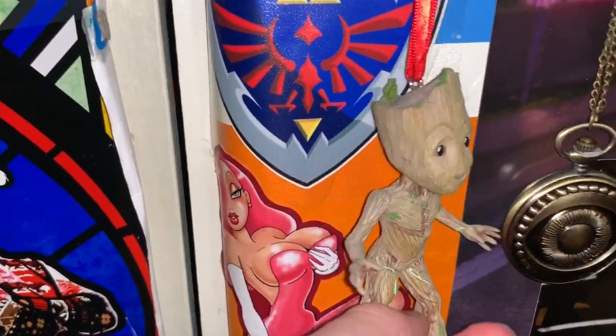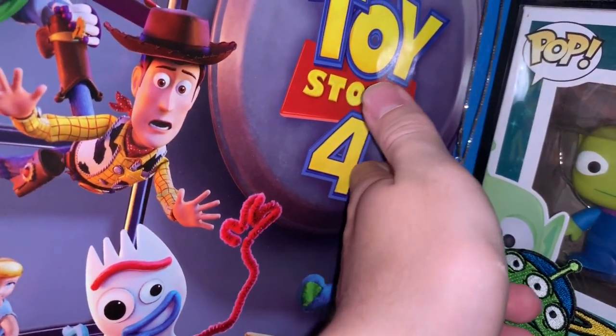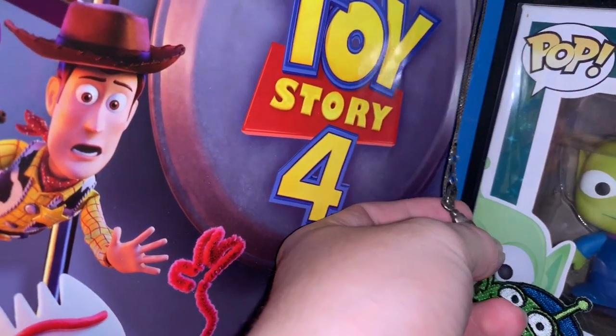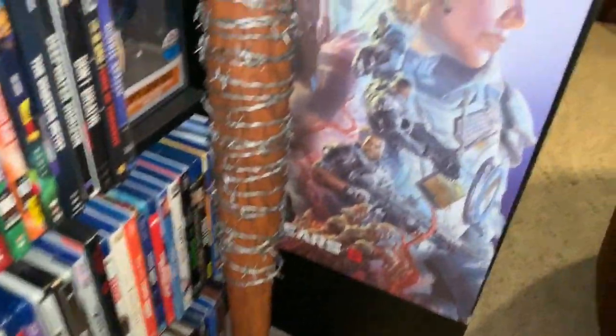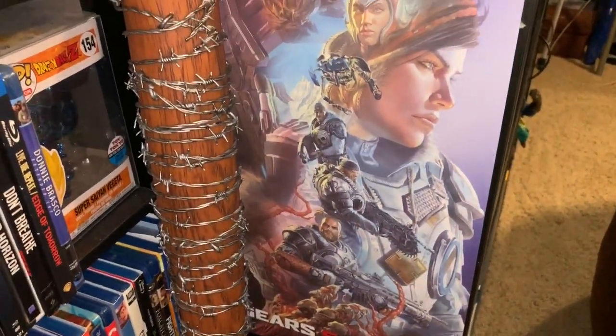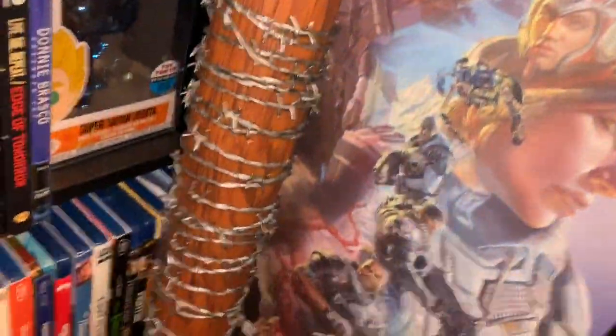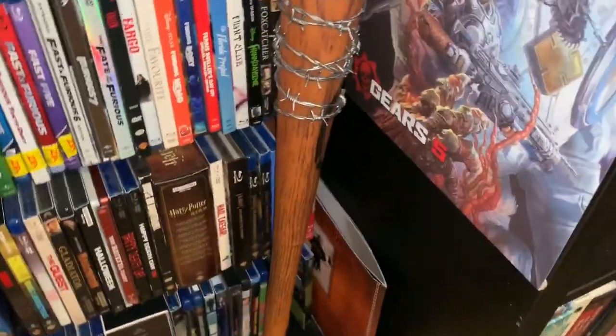You got Baby Groot, and you do have, actually, this is my grandma. She passed away 10 years ago, maybe? Her ashes are in there, so it's kind of like she's watching down on me as I do everything. You also have my Gears of War 5 poster that I just picked up. I love Gears of War. I need to rep it in the background. I already have Scourge back here as well. But I also have Negan's bat back here. And just some stuff to the side.